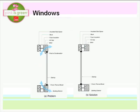In terms of windows, they have to be set in the insulation plane, not in the exterior surface of the wall. Again, this is to provide continuity of the thermal integrity of the envelope.